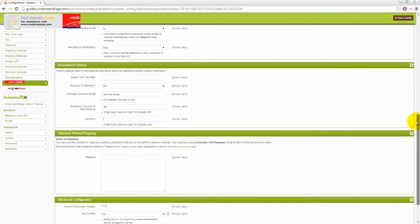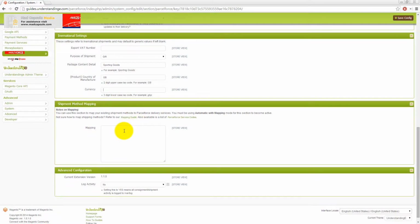Right. Yeah. Okay. Now, there's that shipping method mapping box. We're not going to cover that with you. If you do want to automatically map your Magento orders to specific service codes for ParcelForce, so if the customer chooses a specific shipping method on your website and you want to map that to 24 or 48, you can do this in this mapping box, and there are 2 links there: a mapping guide and also a list of the ParcelForce service codes. We're not going to show you how to set that up in this tutorial.